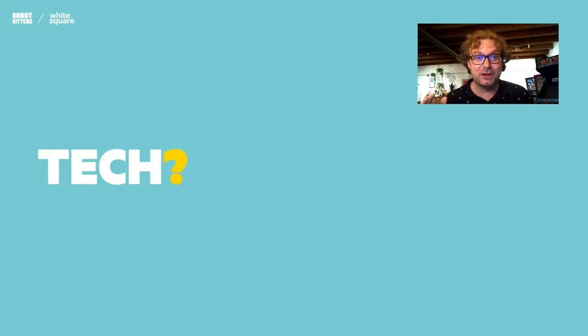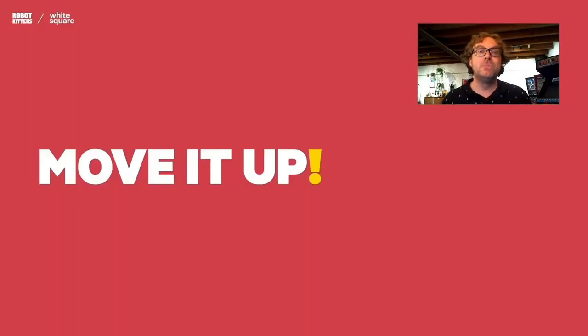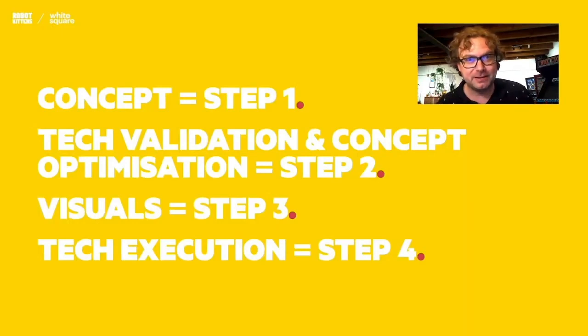This is why it's important to be aware of technology in your project. The impact of not doing this can be huge, and mostly negative. So, move it up. Your first step should be concept, because it's the most important. After that, you will go into a tech validation and concept optimization, because knowing what possibilities there are currently in technology will make your project better, if tech is a big part of your project, of course. And tech validation is just making sure that what you thought of can be done. Don't sell it before you know that for sure.